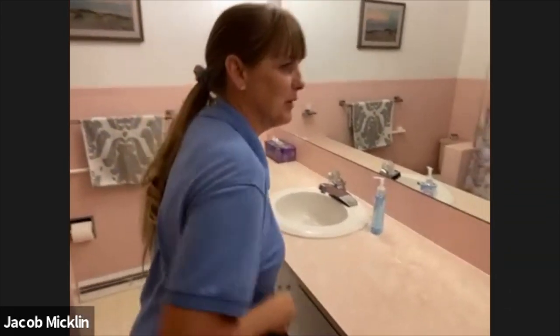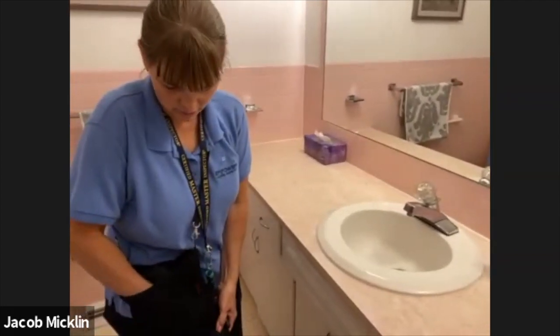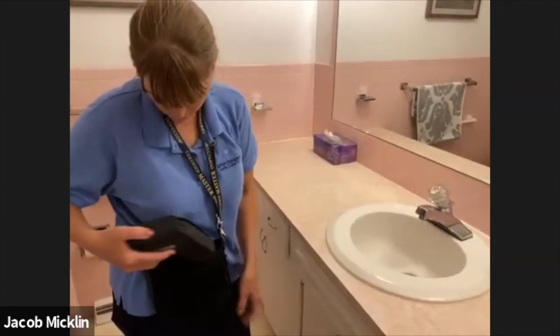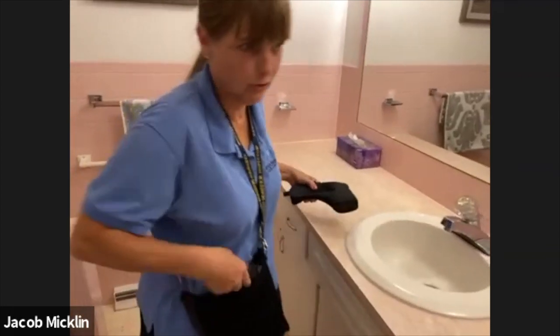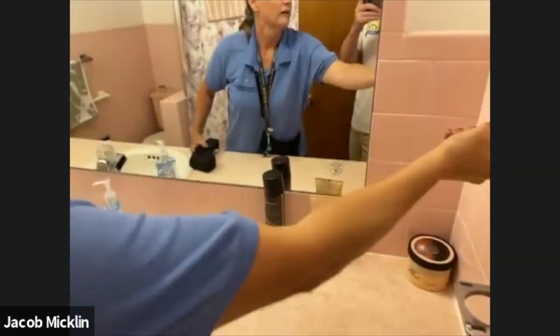Testing. All right, our bathroom fan works. Yay. Sometimes it takes it just a minute. All right, this receptacle actually is three-prong. So get out my tester and just test him.